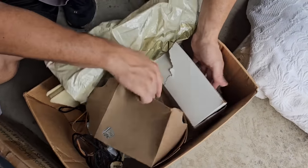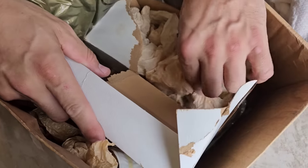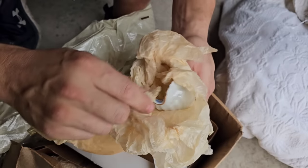Look, this stuff is so old. If you touch the boxes, they'll disintegrate. They'll crumble. All right, let's see what this piece is. And we've got to be careful. This is high-end, old, fragile stuff.